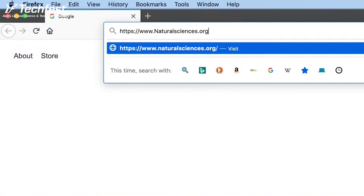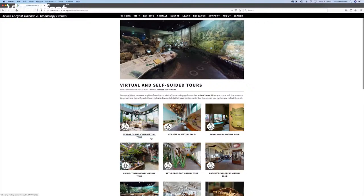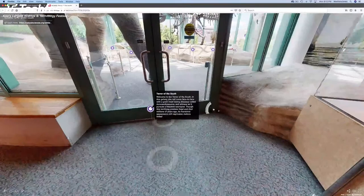So when you get here, you'll go to exhibits and then you'll go down here to virtual tours. And then once you go on the virtual tours, you can look at all of these different tours. Let's go check out the Terror of the South, the Acrocanthosaurus here. We have already seen it. We've already taken you in here, but let's go in for a virtual tour.